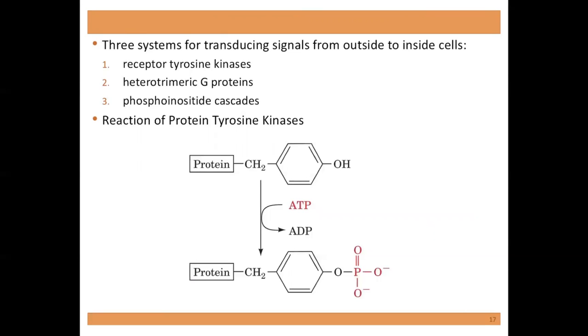So we're going to talk about a specific type of receptor known as the tyrosine kinases. These are referred to as the PTKs, protein tyrosine kinases. Again, the alphabet soup, but what protein tyrosine kinases do is they will take a protein, and on that tyrosine, they will add a phosphate. And that is what a kinase does, it phosphorylates something.